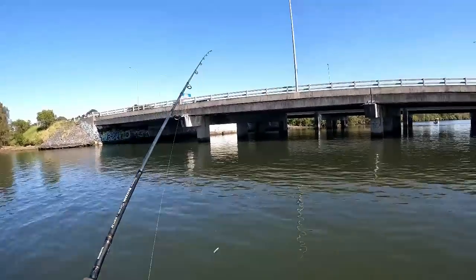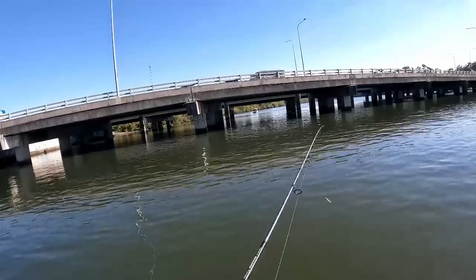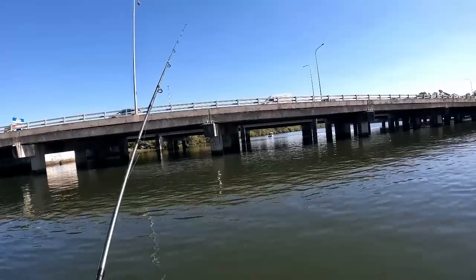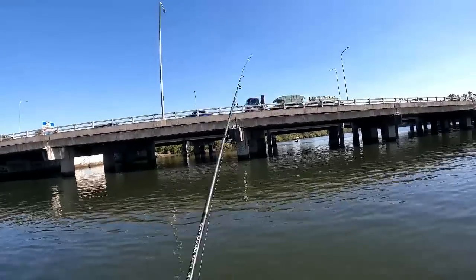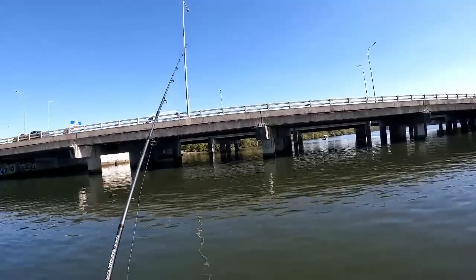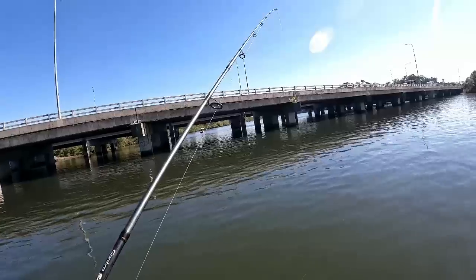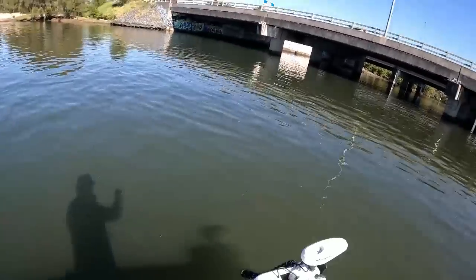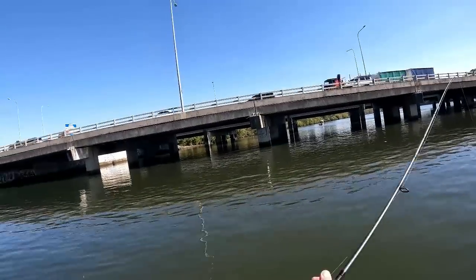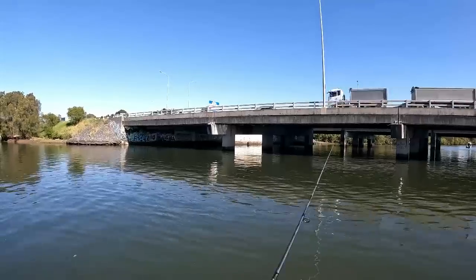First cast, no fish. Let's go home. Only kidding. Ah, I hit the bridge. I've actually lost the lure on that bridge. Ah, hit the bridge again. Come on, two in a row. Let's not hit the bridge. Far out. That's three in a row.